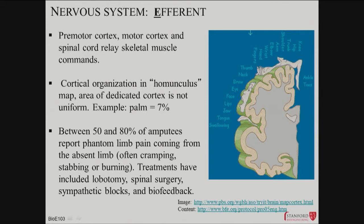This can cause problems. Sensory problems, you can have what's called phantom limb pain. Even if the limb is gone, you can still feel pain from the limb. This is because of abnormal action in the fibers and the neurons that formerly represented that limb. There are interesting correlates of that in other parts of the brain.